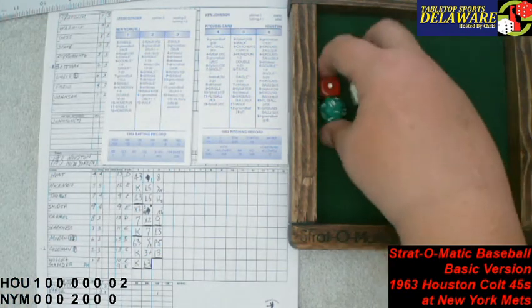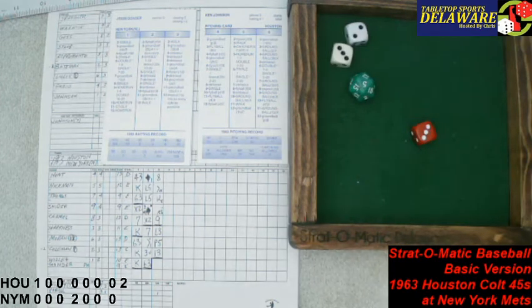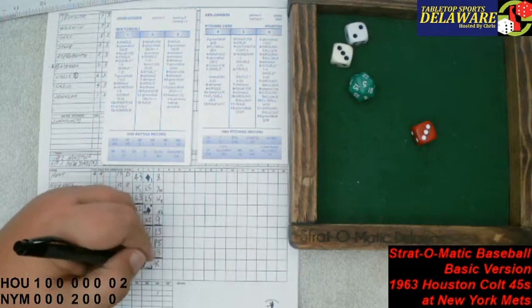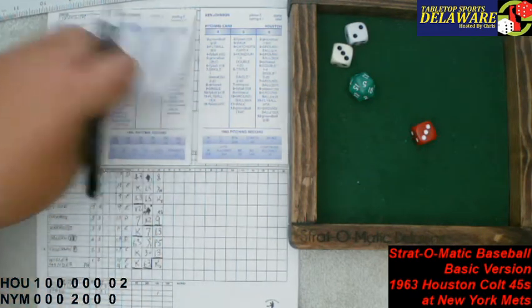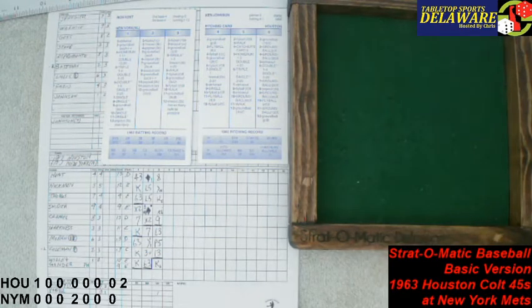Jesse Gonder, pinch hitter. Here we go. Johnson is set. Rocks. Fires. 3-5 strikeout. That is number 6 for Ken Johnson. Bottom of the 8th, 2-2. Tie ball game. Ron Hunt back to the top of the order facing Johnson.